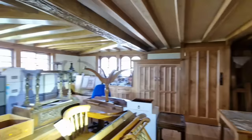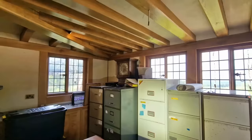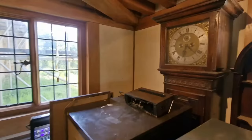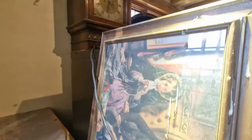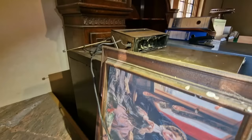Look at the grandfather clock. Oh my god. That is nice. I wish I could get a better look at that. That is cream. And we've got paintings as well, original. That's cream, mate. Is that the crème de la crème? That's nice.